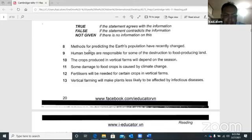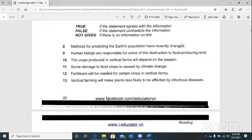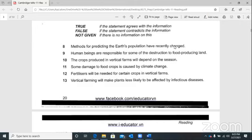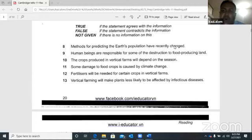But here it mentioned the method of predicting our population has recently changed. But they didn't give it, I think not given. Yes, they did not give any clear information. It's not given. This is very confusing for us. Someone says this is true, false. The confusing part is that you have to know the technique. The technique is that you have to match the question and answer similarly.